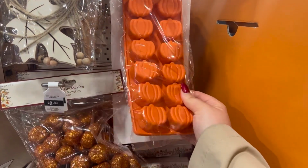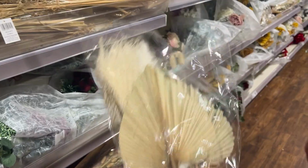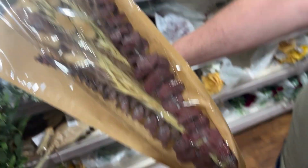Could use this for ice cubes. Good spot there, Ben. Very nice. That's good as £4. That's lovely.